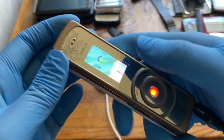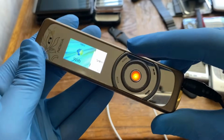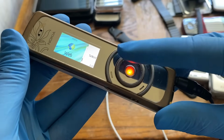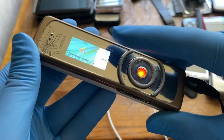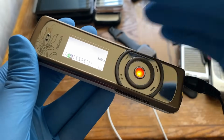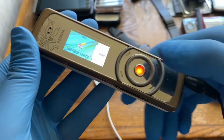You could browse the web if you want on this tiny display. I don't know why you'd want to do that, but if it was 2005 and you had no other option, you could have gone for it, but whatever. And it has number entry as well. Actually, the number entry, you can select it. That's basically your dialer, because there is no dialer on the phone itself.